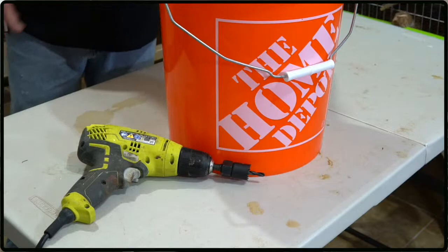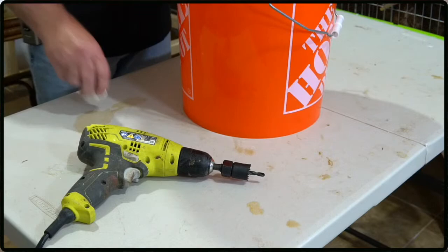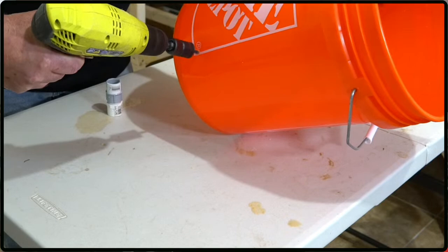It's hard to say what it was. Okay, so back to installing this little fitting here. What we're going to do is drill a hole up from the bottom of the bucket. Like I said earlier, we don't want it all the way down at the bottom because we don't want dirt and stuff to filter into our fitting there. So keep it an inch or so above the bottom of the bucket.